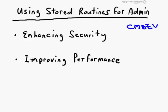And third, in the real world, in order to be a well-rounded DBA, not only for MySQL, but for any major RDBMS platform, you should know about stored routines. Now then, in this particular nugget, we're going to look at how to enhance security in using stored routines. In particular, we're going to focus our consideration on a particular kind of stored routine that we're familiar with by now, the stored procedure. We're then going to look at how stored procedures improve performance for MySQL in a variety of different ways. Let's get to work.